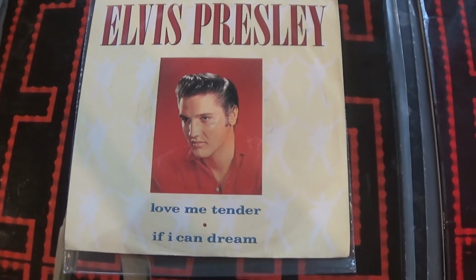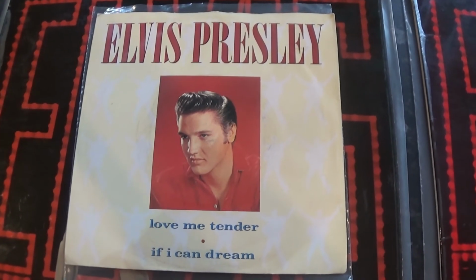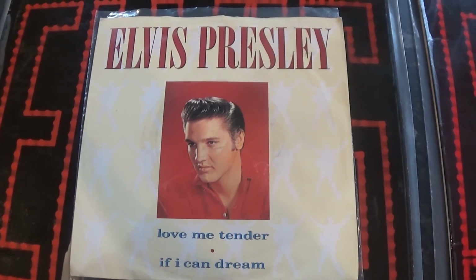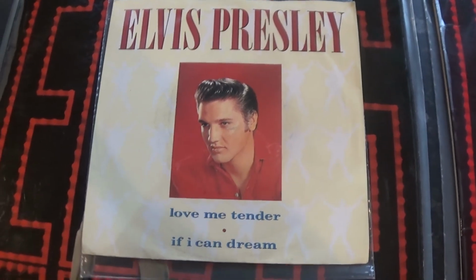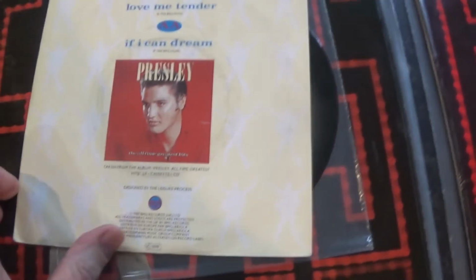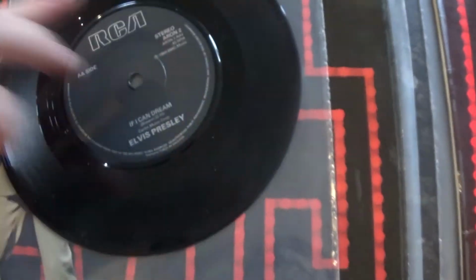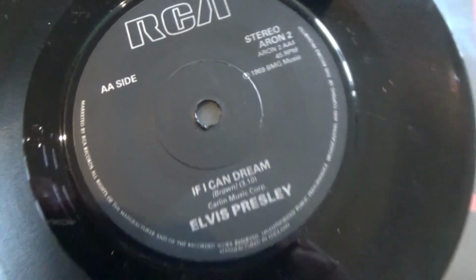In the last few years, If I Can Dream has been issued quite a few times as a single. This copy here from 1987. It was paired with Love Me Tender as a double A side. This reached number 56 in the UK singles chart. This is also available as a 12-inch. There's the single version on the black RCA, A side, and If I Can Dream as a double A.